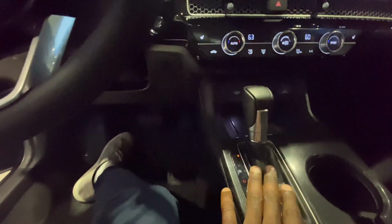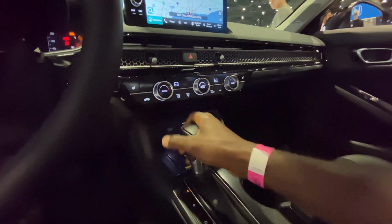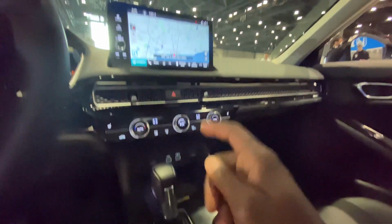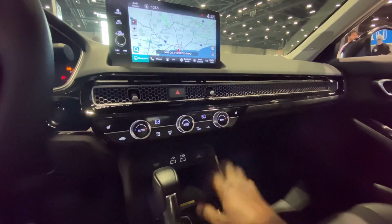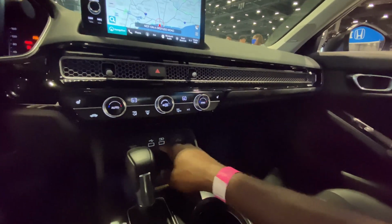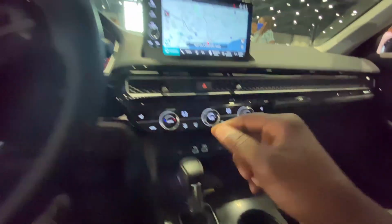And you've got, thankfully, a traditional gear selector, no rotary knob, or the buttons that they put into the Pilot, and also the Honda Odyssey. Two USB ports here. Interesting to see no USB-C, but there is wireless charging here.